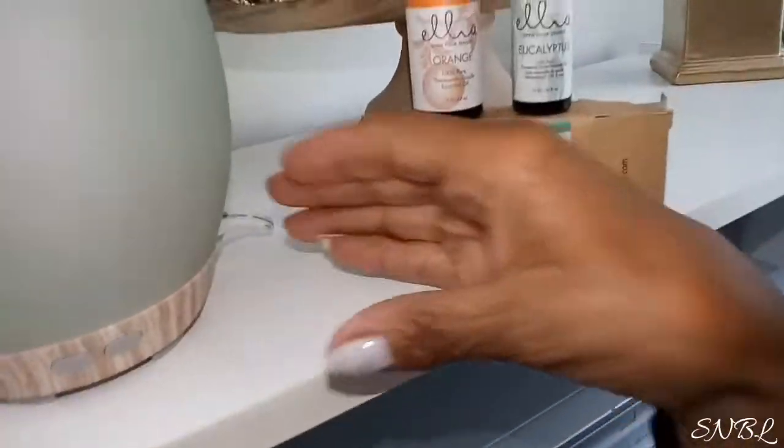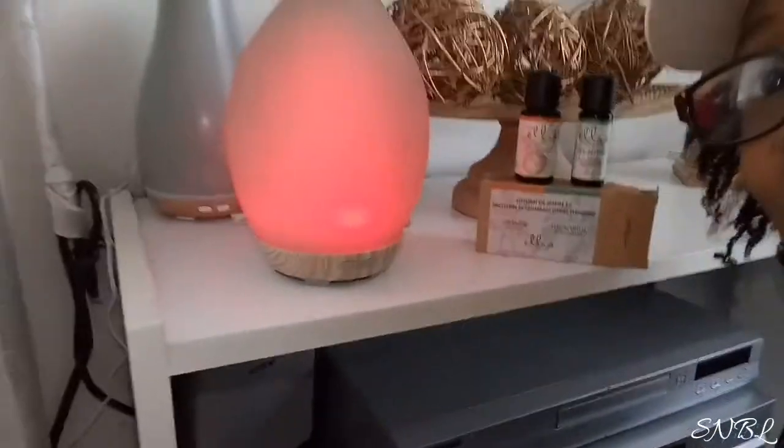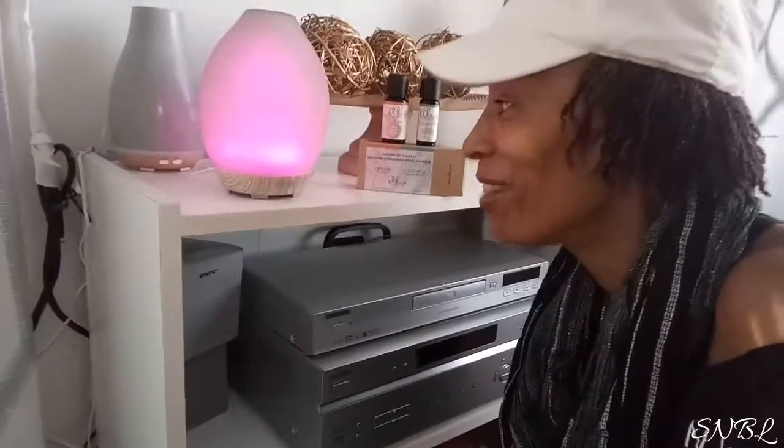And look what else I found out that it does. Y'all, look how big, that's pretty. That is beautiful. I am so excited about that. Look at that. So yes, guys, it works. I'm super happy. I am so happy about my birthday gift for myself.